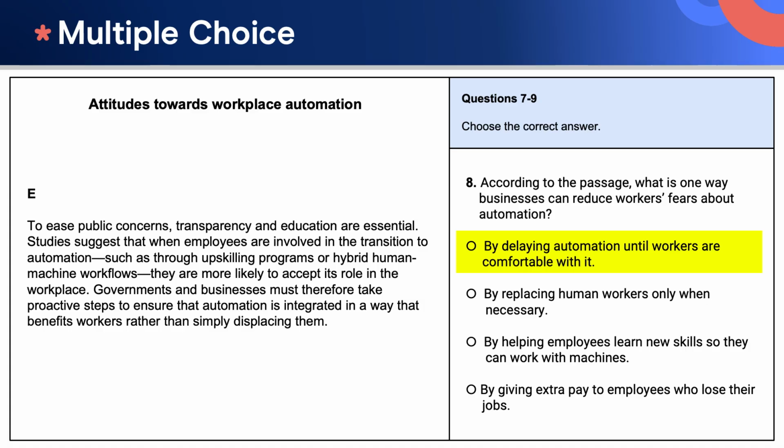So the first option says, businesses can help by delaying automation. However, the passage says nothing about delaying automation. It only mentions helping workers adjust by taking steps to ensure automation is integrated.